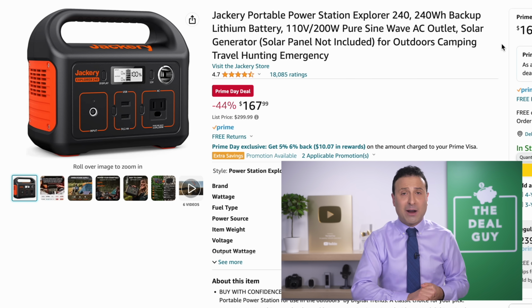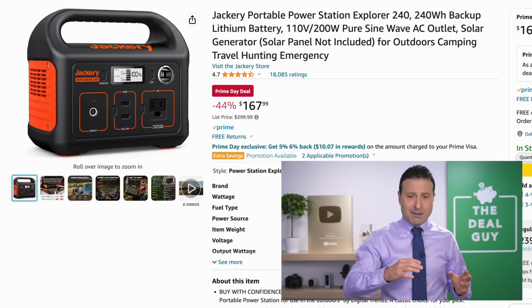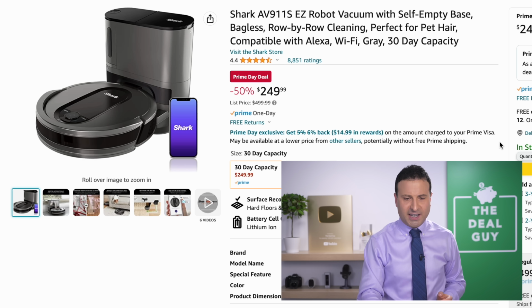This Jackery portable power station at $168 kind of bridges the gap between a very intense power bank and the most entry level of generators. It's just a good portable item that you might want to consider.